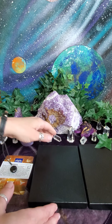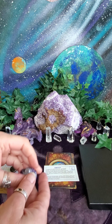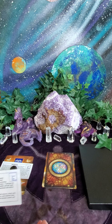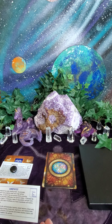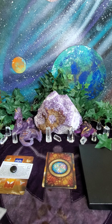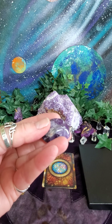If you chose stack number 2, your stone is amethyst. And it was funny because this was the last stone that I was working on. I was just wandering around talking to my spirit guides, saying, what's the last stone? What's the last stone? I already had this background up and they kind of did that, duh, it's amethyst. So I have to laugh because sometimes they have to hit me over the head with a 2x4 apparently. So this is the one we chose.